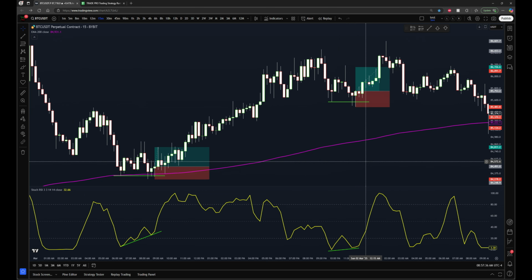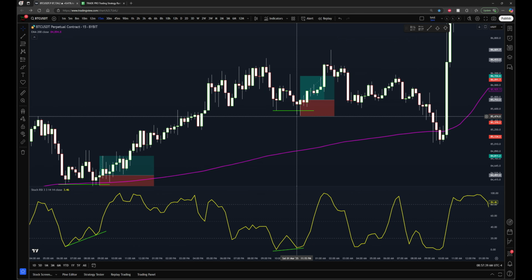That's valid. Now our next setup over here, we have the divergence here. You can see we get the higher low pivots on our stochastic K, right? And then at the same time, we're getting the lower low close right here. And see the swing failure off the lows here. Clear swing failure pattern.